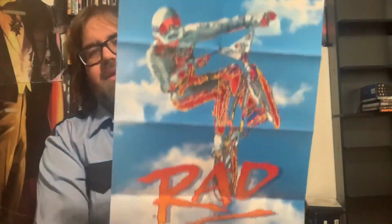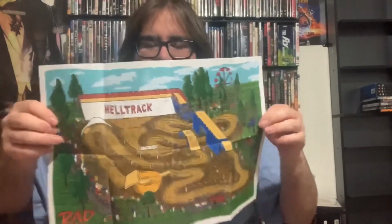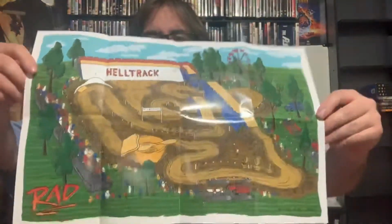But check this out. So it's just like the case, but then on the back you have the Hell Track map of the finale of this movie. There's a competition at this Hell Track, and you're rooting for the hero obviously to win, but this is what it looks like, and I think it's really cool they illustrated it and made it into a poster. You don't get a lot of posters inside of movie cases anymore.